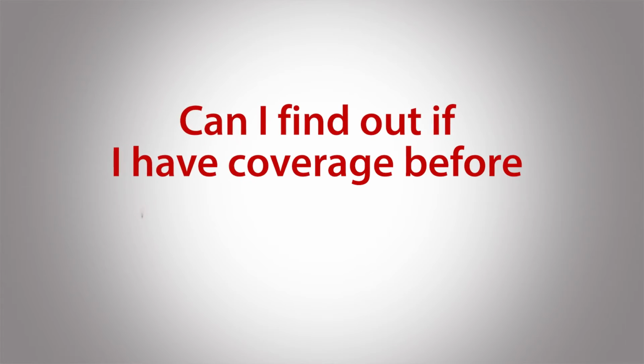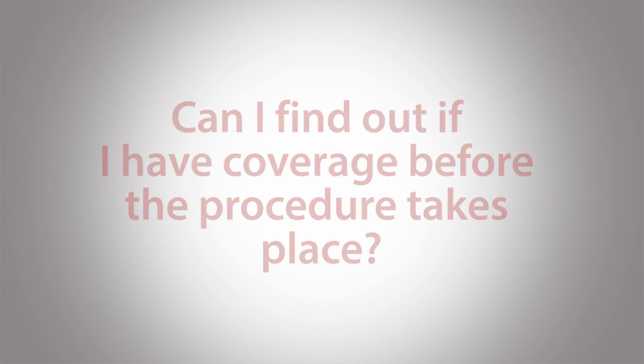We always do a pre-authorization with insurance companies to verify that they're going to pay for the treatments before we do them. That way the patient goes into a treatment knowing whether there's any cost associated with the treatment or whether they're going to have full coverage through their insurance company.